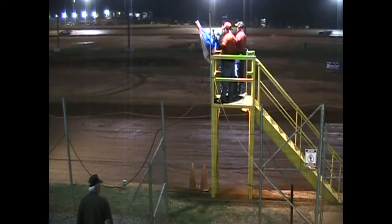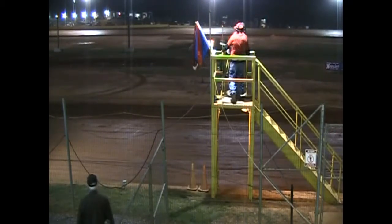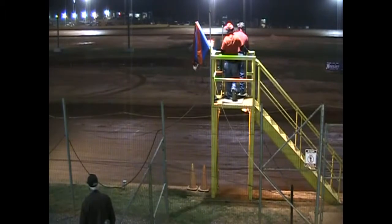B main number 2 coming at you. B main number 2 set to go. Here's your starting lineup. On the pole, car number 7B out of Troutman, North Carolina, in the AES Racing entry, it's Dan the Man Brewer. On the outside of him, it's going to be the entry out of Hartwell, Georgia, Frankie Beard in the 2B.